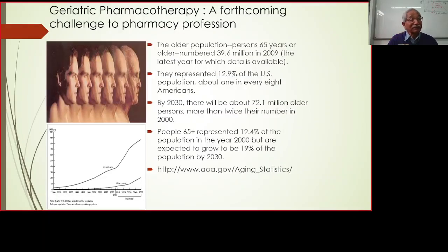Now another thing which is really changing healthcare is geriatric pharmacotherapy. I am always talking to you and you might have been bored now, but the population of older people is growing. And it is going to affect healthcare around the world, whether you want it or not. The population of people 65 years and older numbered 39.6 million in 2009 in America. They represented 12.9% of the US population.